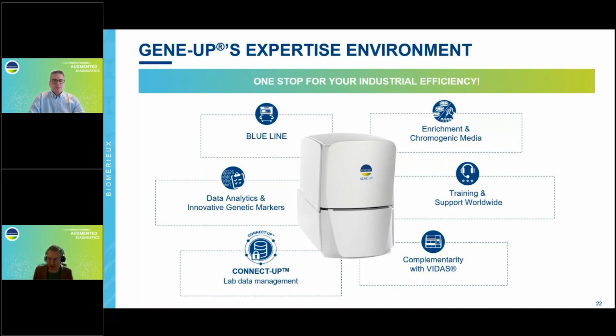Connect Up is designed to interface with the GNAP, but not only with the GNAP, but with all other bioMérieux solutions for food safety testing, in order to traffic that bidirectional flow of information, and ensure the most efficient transfer of data, the most accurate, and the greatest data fidelity.